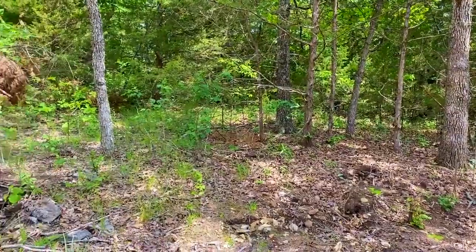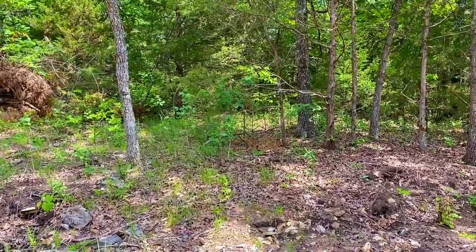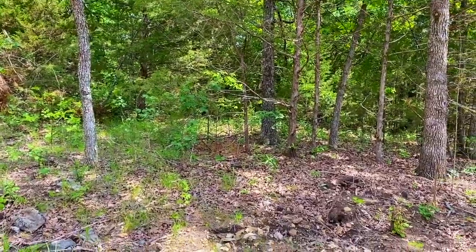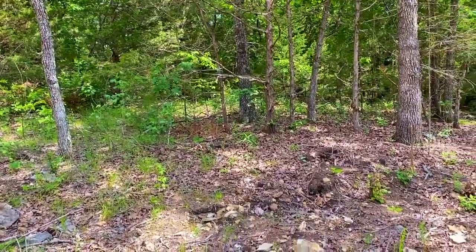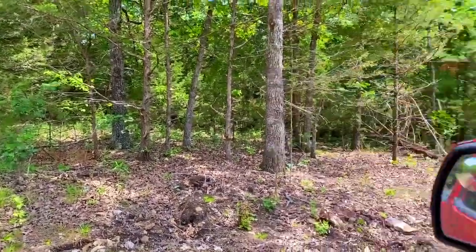Now here's a fairly level area going on to Tract 15. You'd have to spend a couple hours with a chainsaw to remove some of those smaller trees, but if that were done, I mean, you could pull your truck right onto the property here. So that's nice to see.